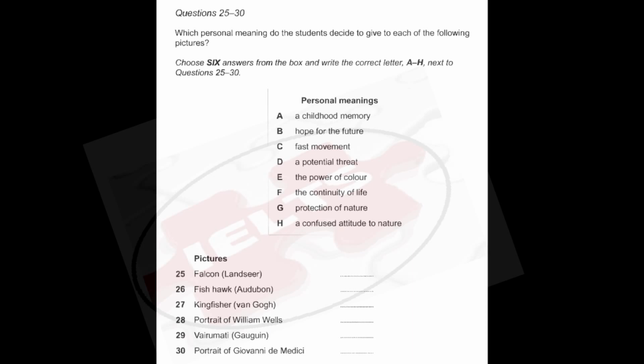Right. Do you know that picture of a kingfisher by Van Gogh? It's perching on a reed growing near a stream. Yes, it's got these beautiful blue and red and black shades. I've actually chosen it because I saw a real kingfisher once when I was little. I was out walking with my grandfather, and I've never forgotten it. Oh, so we can use a personal link?